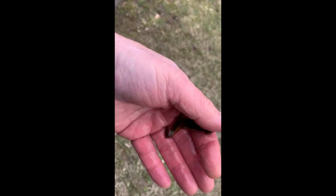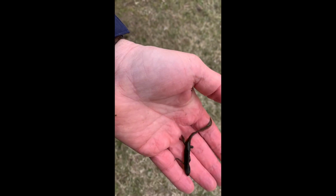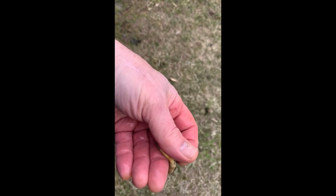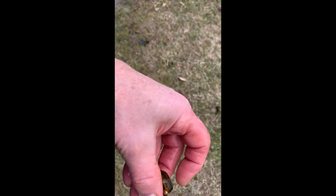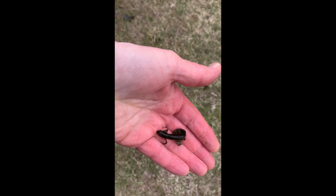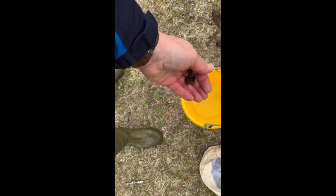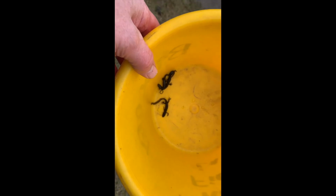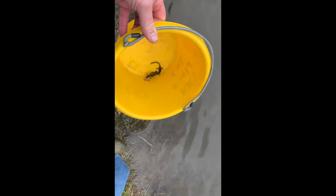I found another male with the big hind legs, the swollen vent, which you can probably see here. Yes. And the wide tail. So anyway, in a few minutes, conditions aren't perfect, but we have three males, and I will now put these back into the water. And good luck to you guys.